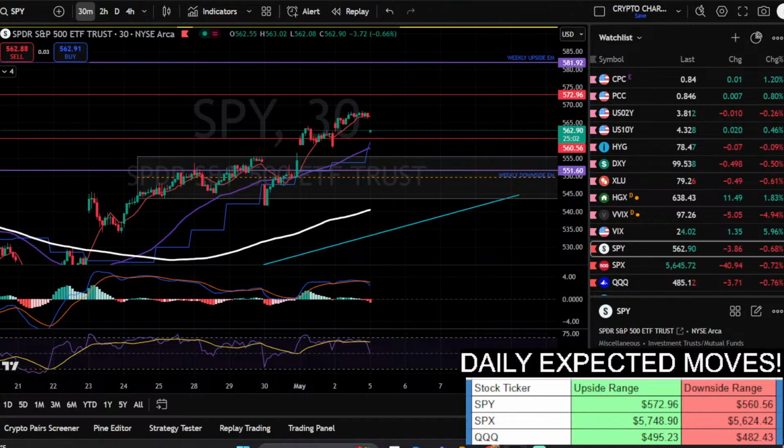VIX below 25 bullish today. I think I'd have to agree if you see that thing, especially confirming down below that 5 again. It's really looking like we're not going to fill that cup.